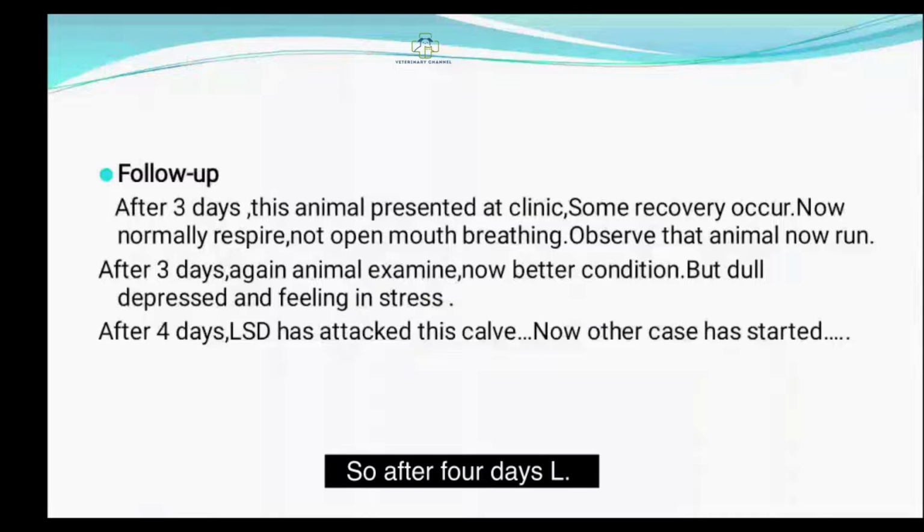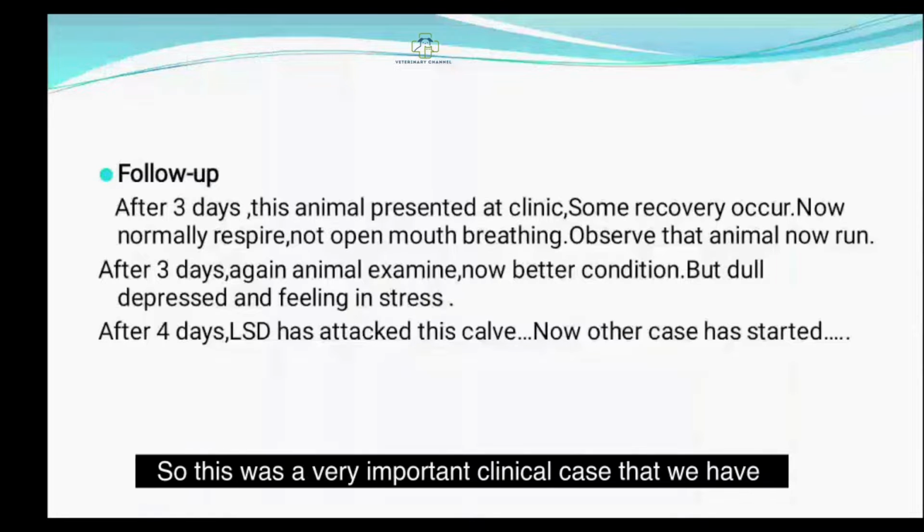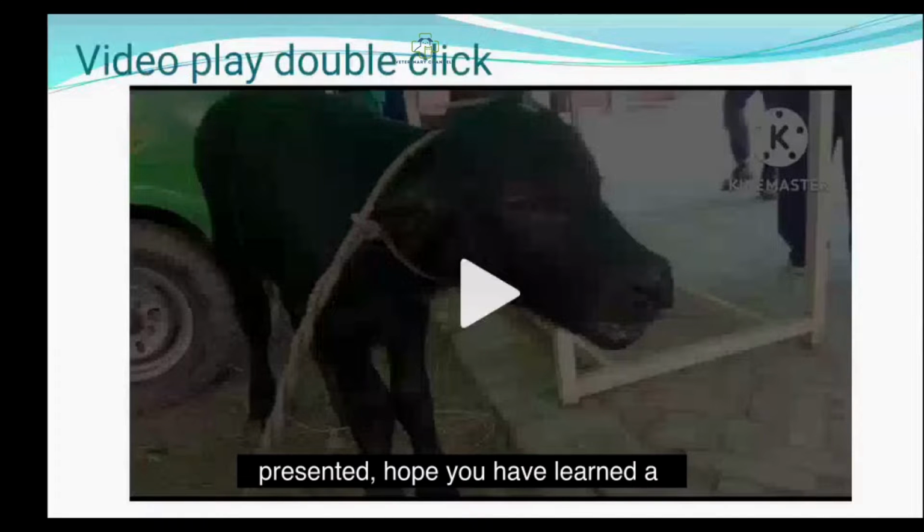After 4 days, LSD, lumpy skin disease, attacked these calves. So now another case has started. So this was a very important clinical case that we have presented. Hope you have learned new things from this clinical case.